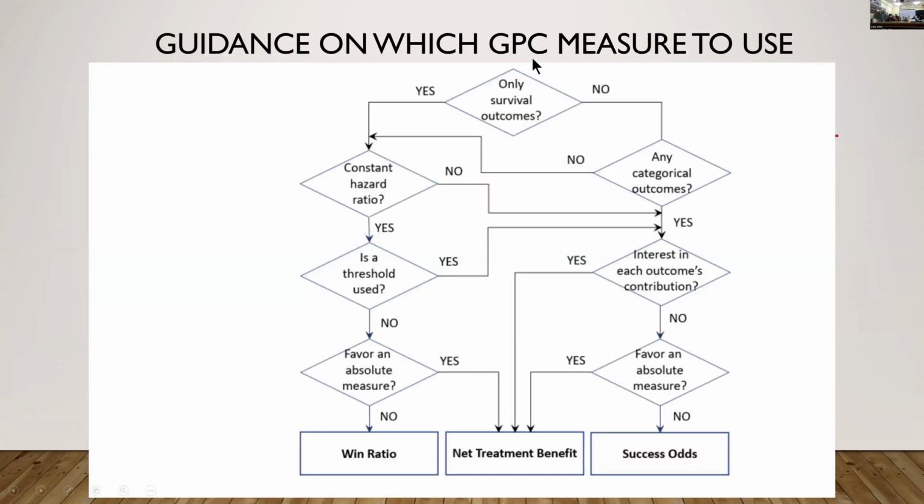So now there is a guidance document. If you're using generalized pairwise comparison, only survival outcomes, yes, constant hazard, user threshold, absolute measure. So we don't have to go through this. Just to say that if somebody asks you, can you use win ratio, net treatment benefit, success odds in a clinical trial? Yes, we can.